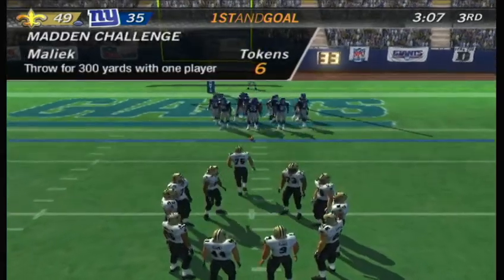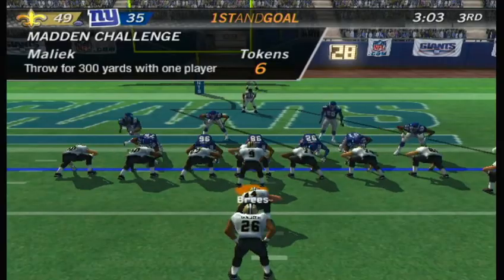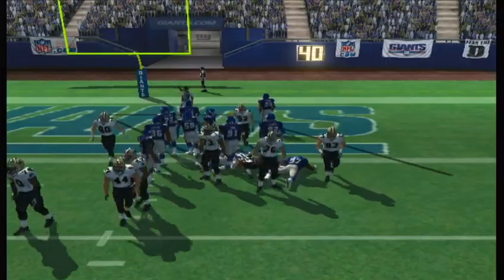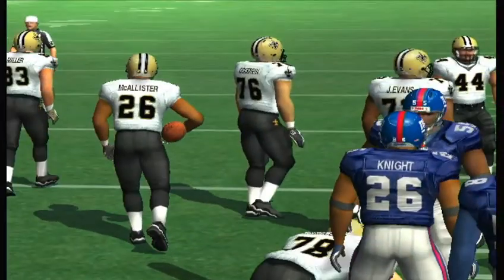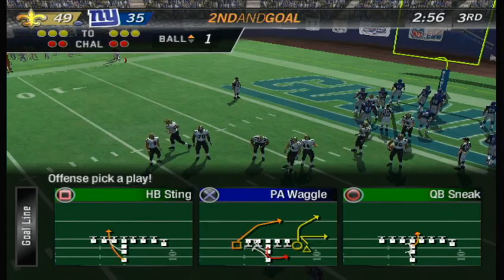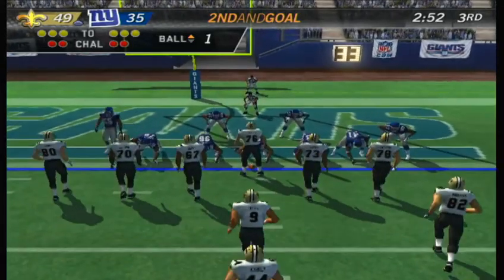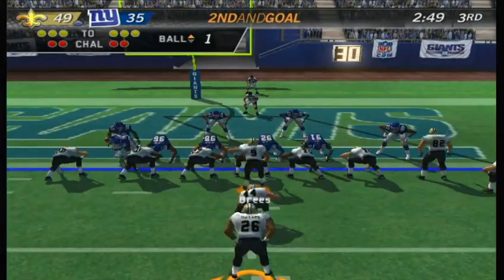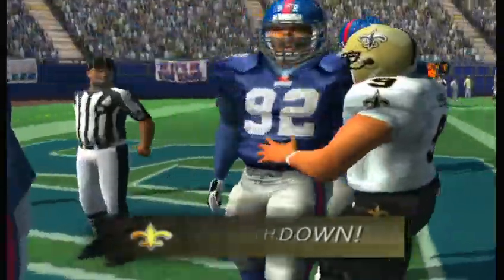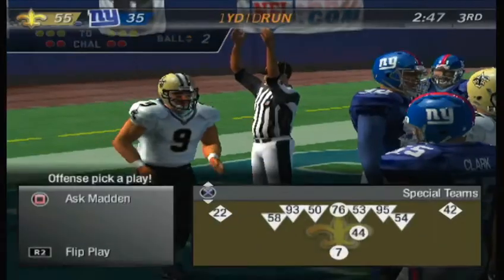It's first and goal at the 2-yard line. Can he get there? Number 97 comes up to make the play at the 1-yard line. First and goal, they can't get into the end zone. It's second and goal at the 1. Trying to sneak, and they're in. Touchdown. Touchdown, New Orleans.